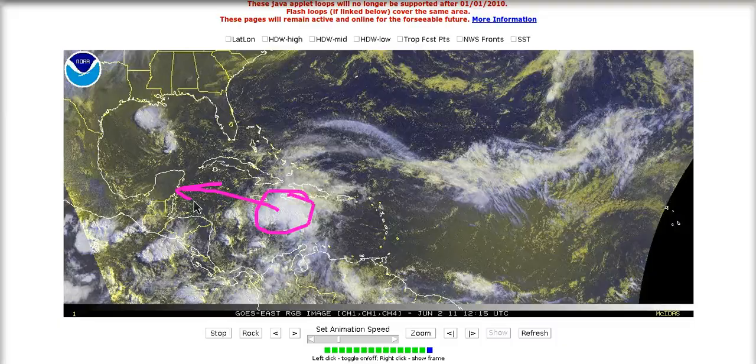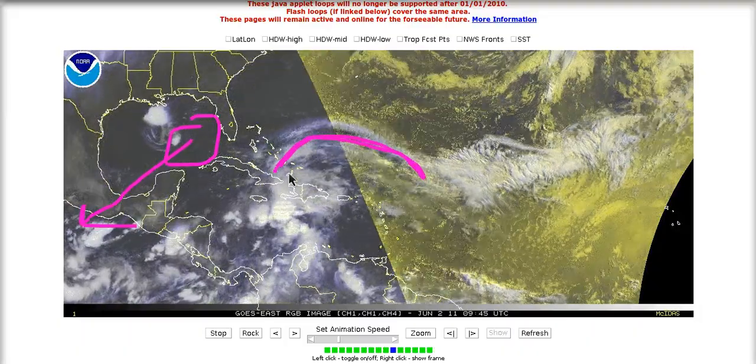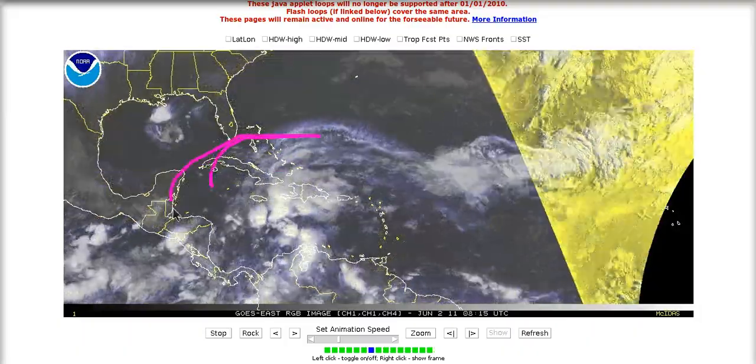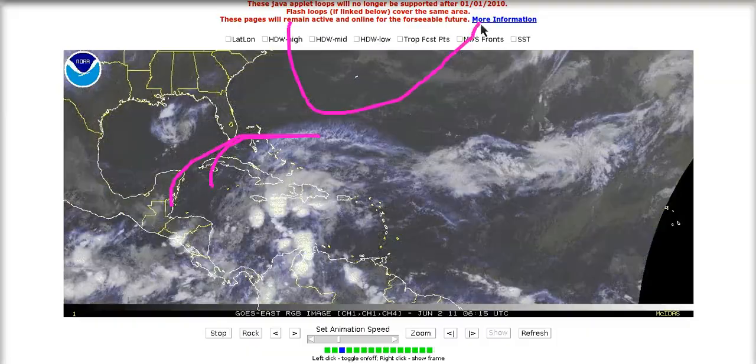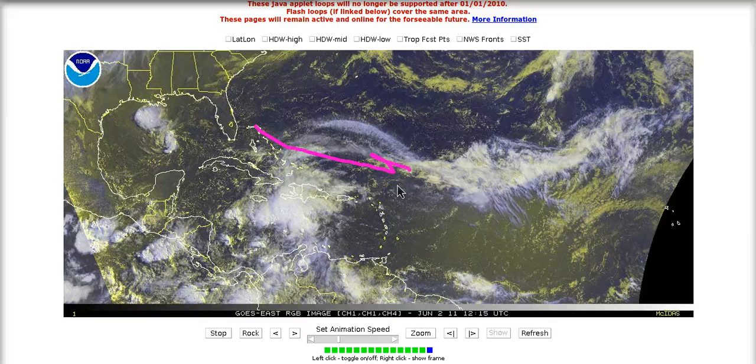But there's another thing that's going to aid this. Notice the bulge in the cirrus clouds is currently right here. As this upper low continues to move this way, that bulge is going to migrate west, and as this trough dives down into the western Atlantic, it's going to squish the winds right here, making them more out of the northwest, and that's going to change the areas of upper divergence here.